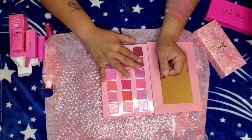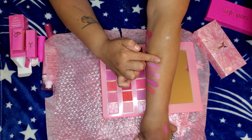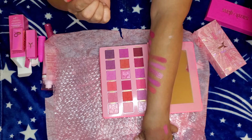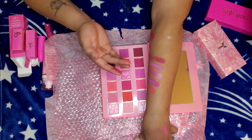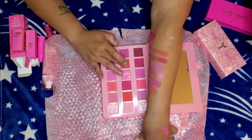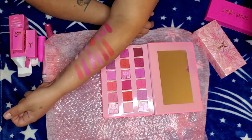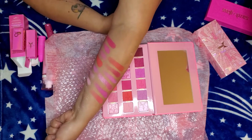Beauty Killer. Oh, that's kind of dark. Holy Fire. That one's more red. This top one. Oh, yeah.